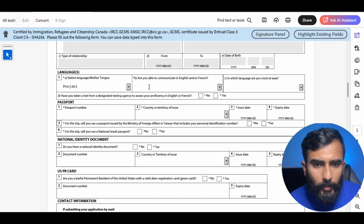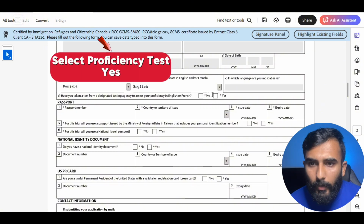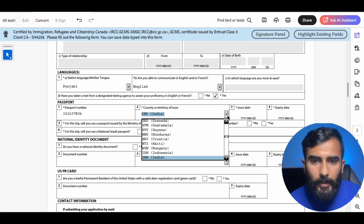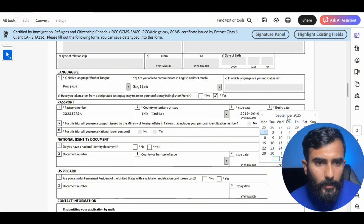Are you able to communicate in English or French? Select accordingly. I'm going to select English. And now we have to provide our passport information. Just put your passport number here. Select the country. So in my case I'm going to select India. And then the date of issue and the expiry date. So in my case I'm going to select this date.